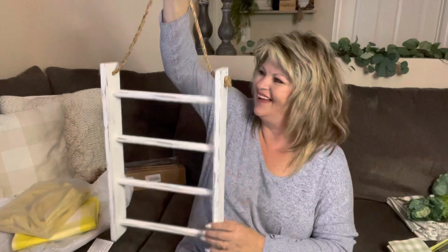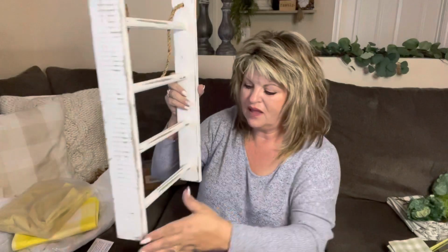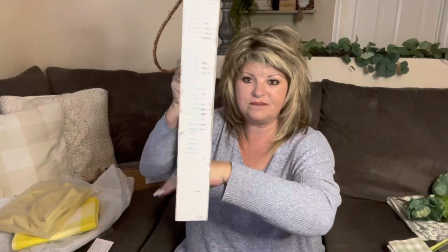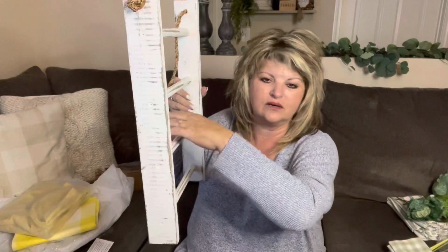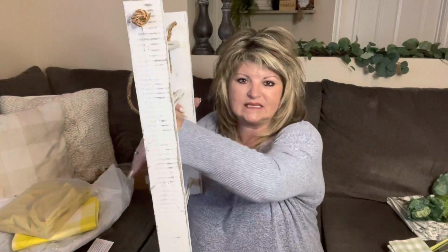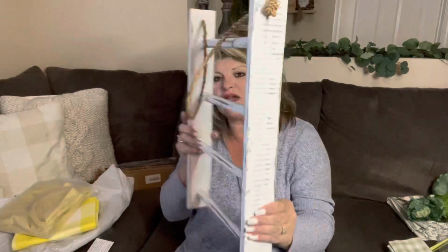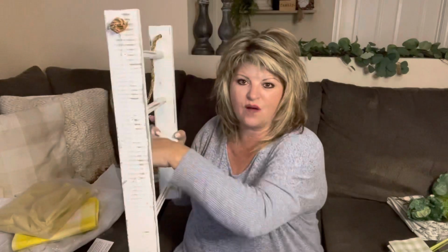The reason I decided to go with this one here is if I'm going to hang it up on the wall and hang a little hand towel or something, I want to make sure it hangs and not smashes up against the wall. Because of how they have their little railings here, it will allow it to come out from the wall some, so it would not be smashed up against the wall. So it is a wider one compared to the other ones.